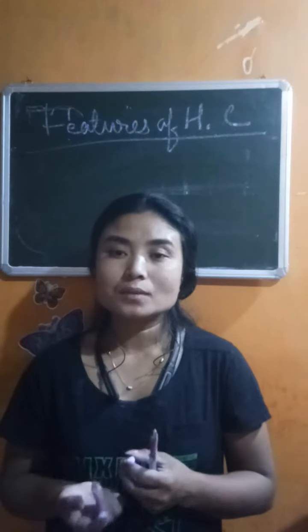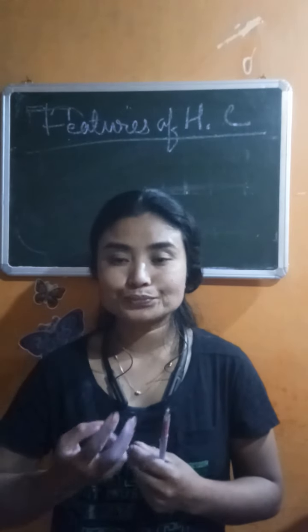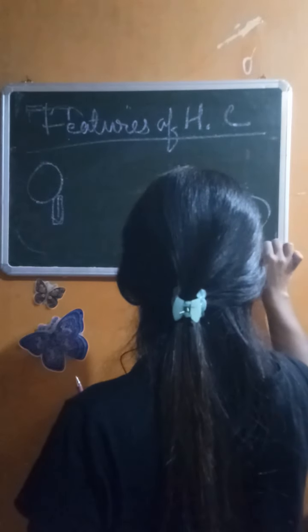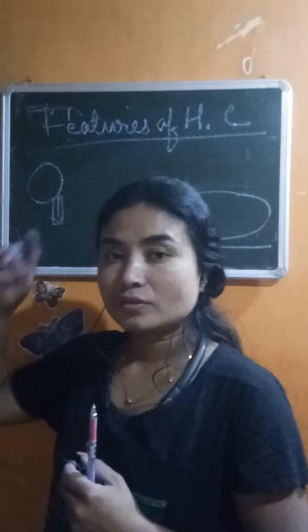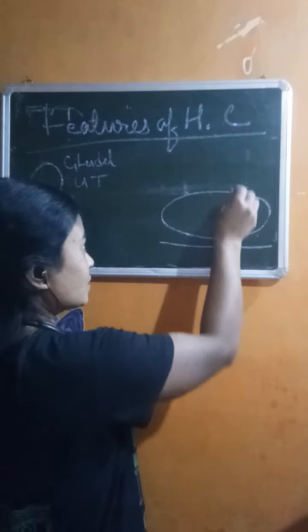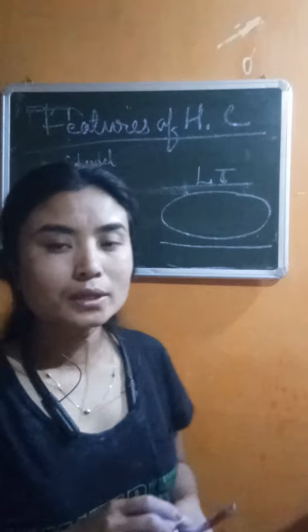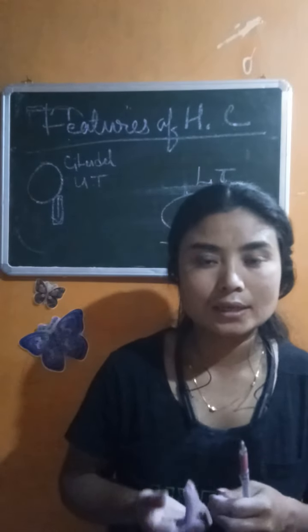The settlement was divided into two sections. One is a smaller area but at a higher zone, that means it is at a higher space, and the other section occupies a larger area but at a lower height. Archaeologists call the first section the Citadel or the upper town, and the section which covers a large area, they call the lower town.